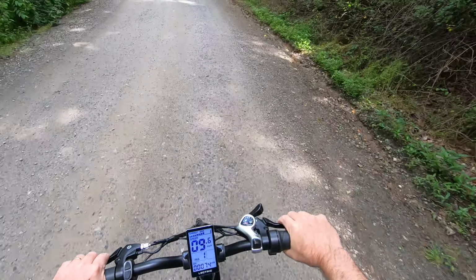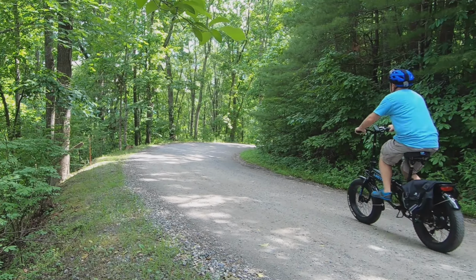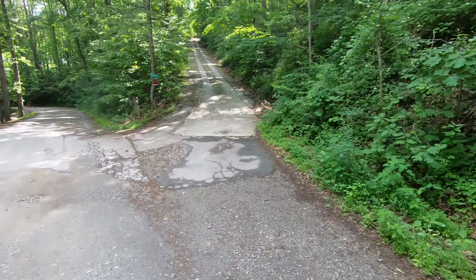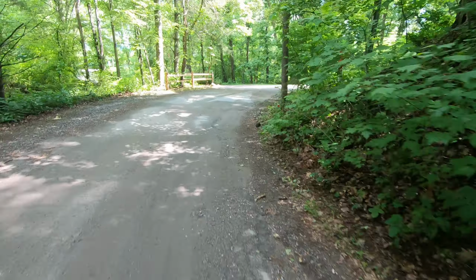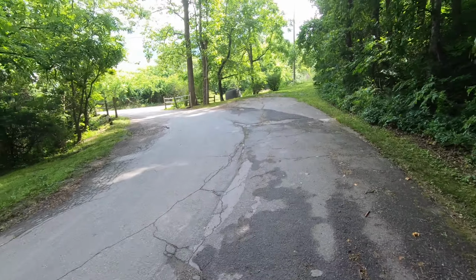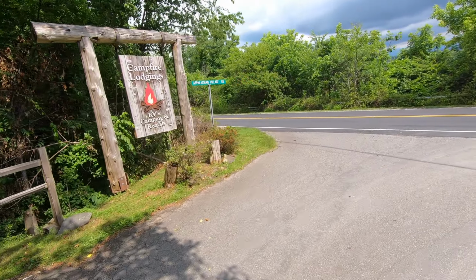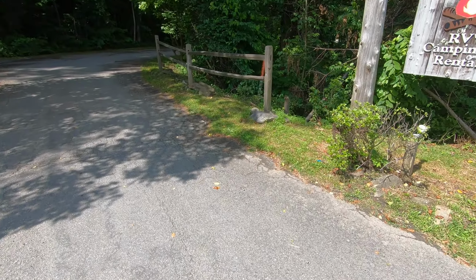I have just a couple notches above half on the energy bar. At that driveway, that's the Cliff House cabin. And we made it out to the main road. Here we are at Campfire Lodgings, RV, and camping and rentals. Okay, now it's time to climb back up.